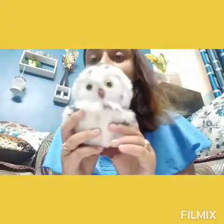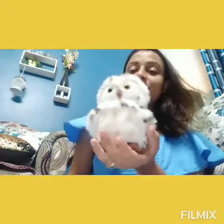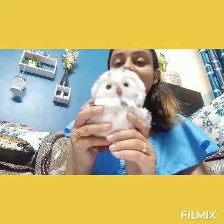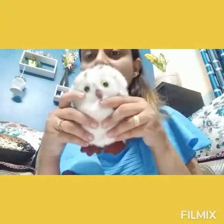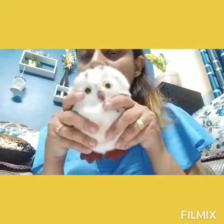Very cute. Okay, so this is our first stuffed toy. What is this called? That is an owl. Yes, that's an owl. Looks more like an owlet. Looks like a baby, no? So, this is an owl. What do you think we should say about this owl? Can somebody describe what this owl looks like? Can somebody write something about this owl?